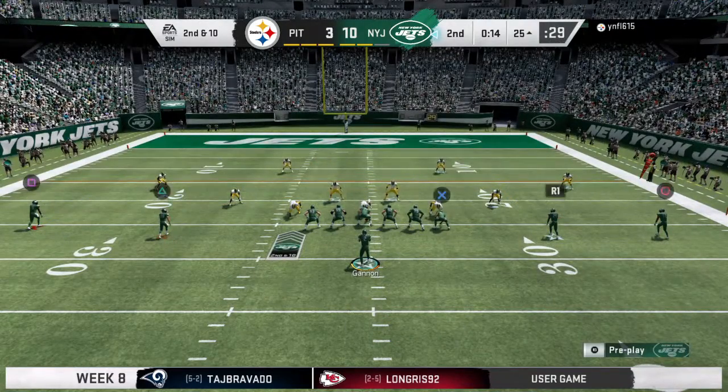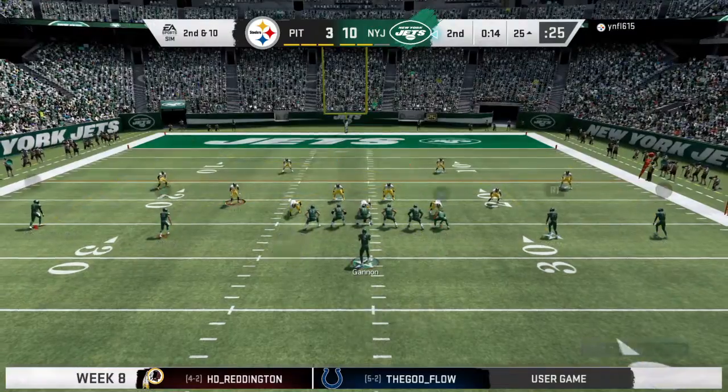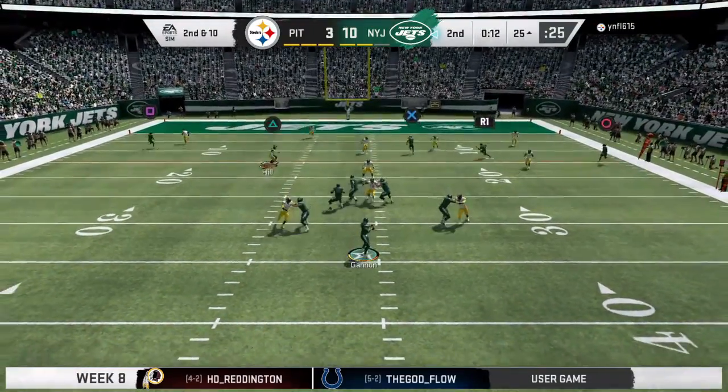Hey, check Michael Landon, check Michael. Go. Dude, get off the field. Hey, check.